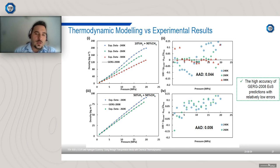But here we have just used some published density data of hydrogen and methane mixtures in the literature at a range of pressure and temperature conditions to assess and evaluate the reliability and accuracy of the modeling data from the GERG equation of state. And as you can see, we have presented the relative deviations of the predicted densities coming from GERG from the experimental data for the hydrogen methane blend, and we have calculated the average absolute deviations, AADs, for the GERG equation of state modeling data from the experimental data for a variety of pressures and temperatures. That is 0.044 for the hydrogen mole fraction of 10% in the hydrogen methane mixture, and 0.006 for the hydrogen methane blend with the hydrogen mole fraction of 50%.